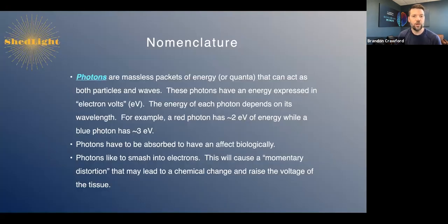All right, so some nomenclature, because I want you to understand what I'm talking about as I say these words, right? So photons, these are just massless packets of energy, okay, that can act as both particles and waves, which is kind of cool. These photons have an energy expressed in electron volts, right? So they express energy. The energy of each photon depends on the wavelength. Don't worry about that for now, all right? For example, a red photon has about 2 electron volts of energy, while a blue has 3 electron volts, right?